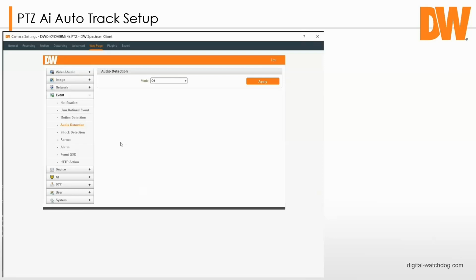So you've got 2 different kinds of detection there, along with alarm inputs, alarm outputs. See, silence detection, sound detection. You've got shock detection. You've got your sensor. You've got your event OSD, so you can actually force something on the OSD. So saying there was a tamper mode, tamper will appear on the display. This is, of course, sensitivity for something whacking the camera, the shock detection. And then at the end here, we've got HTTP.